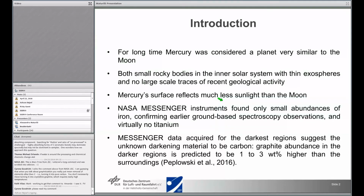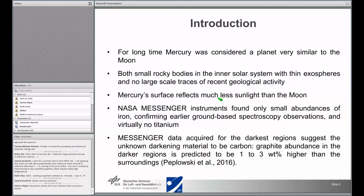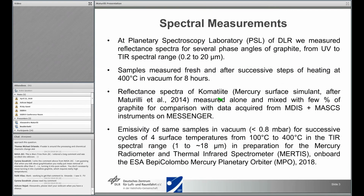And the same MESSENGER data tells us that there is an increase of graphite in some dark regions, and this graphite should be 1 to 3, maybe even more, percent higher than the surroundings. So that's what we did in our lab. We measured reflectance spectra for several phase angles for graphite, from the UV to the thermal infrared, and we are measuring fresh and heated samples, because we can heat samples to Mercury surface temperatures in vacuum.